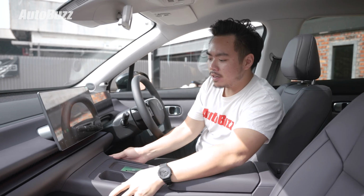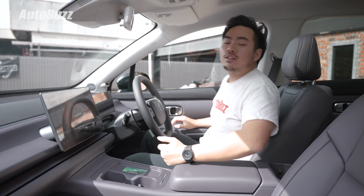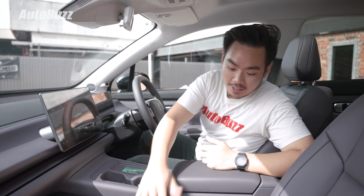As minimalist as the cabin is though, I have to say that it does actually feel quite upmarket, and everything also feels very well put together, and especially it does feel very comfortable in here. I mean, just check out how soft these seats are.